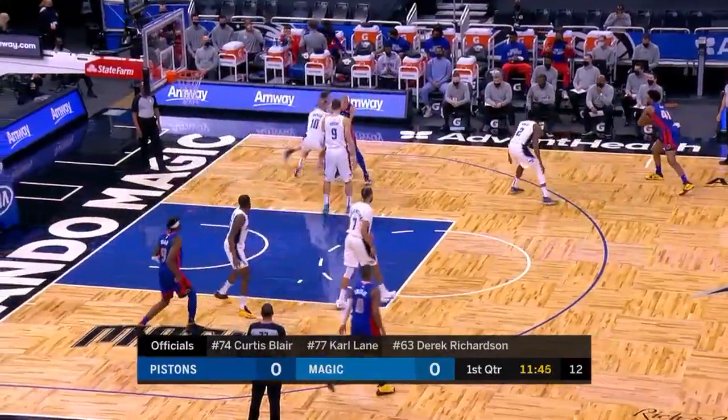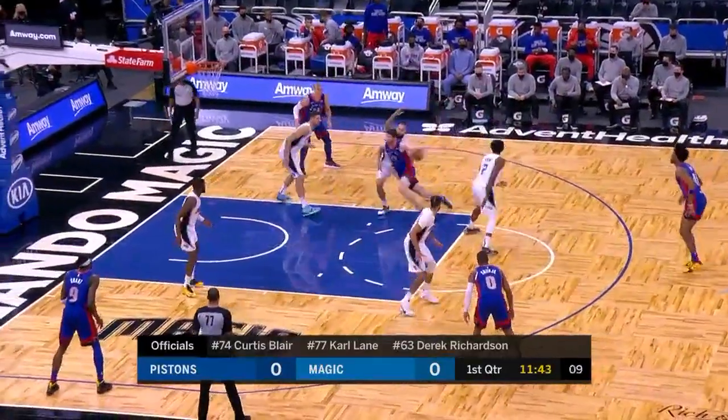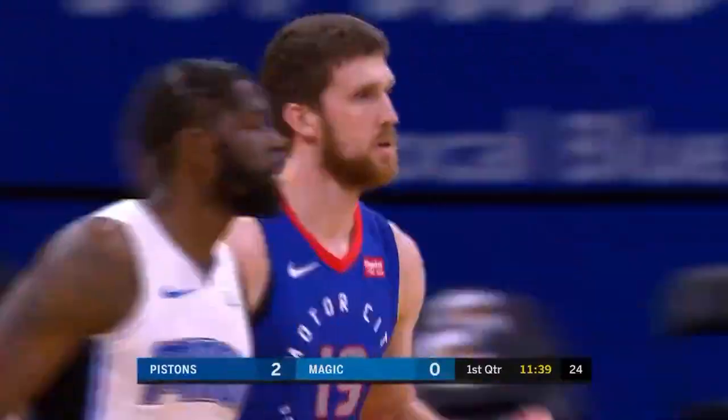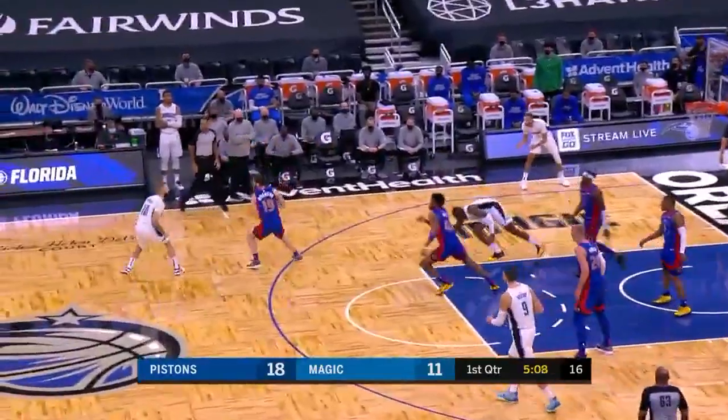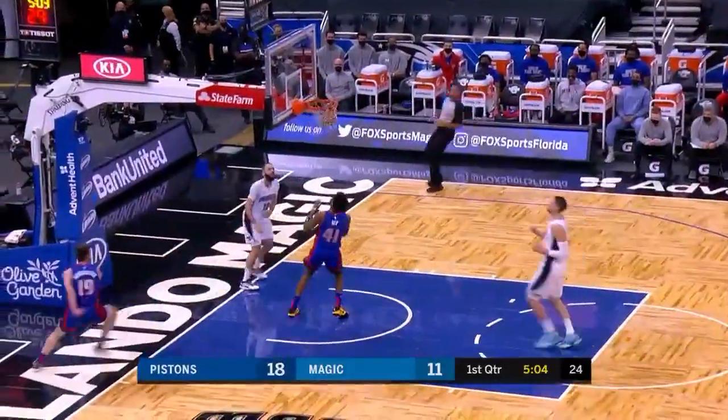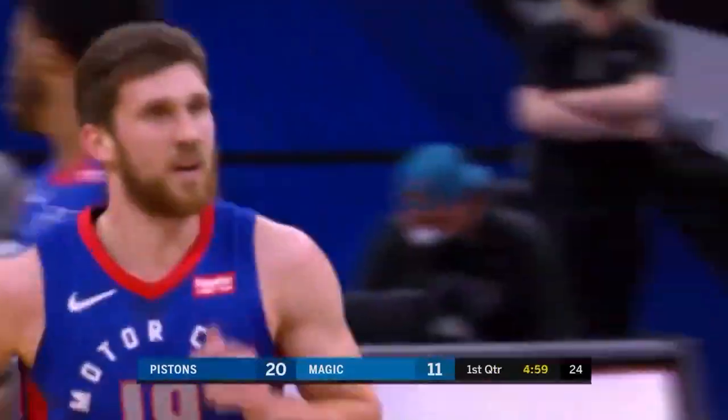Make it tough even though you're perhaps out-talented on many nights. Mykhailiuk on the drive, and he scores the first points of the game. Mykhailiuk in the lane. Tangled up in the paint, taken away by Mykhailiuk. Mykhailiuk driving layup is good. Points off turnover. Yep. Problem for the Magic.